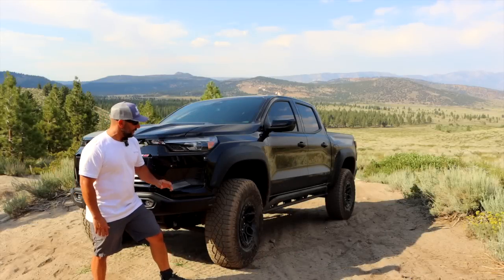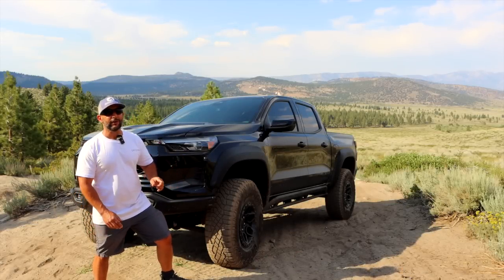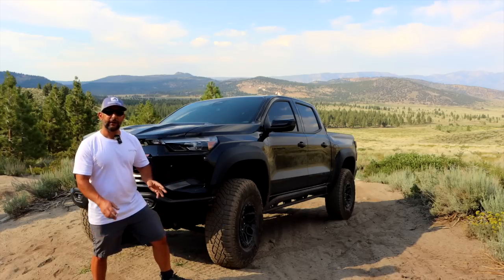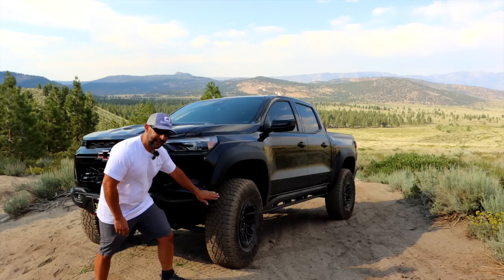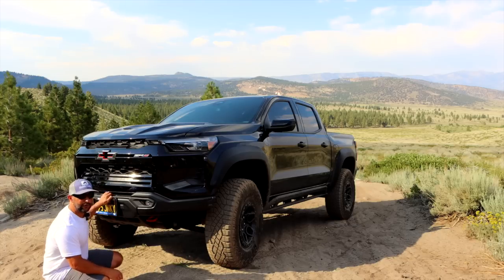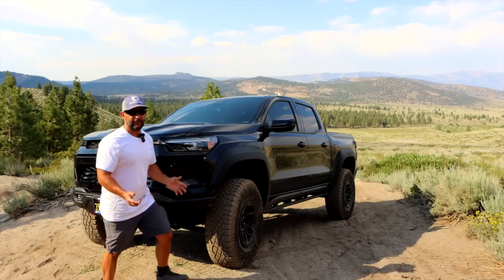Alright, so to begin with, from the factory, it is a collaboration with AEV, American Expedition Vehicles. Some of the items that you're going to get on the Bison, as opposed to just the regular ZR2, is you're going to get these AEV steel stamped bumpers with the AEV stamps on it. You got some recovery hooks on both sides in the front, as well as a winch mounting plate for the future whenever I want to add a winch onto this pig.